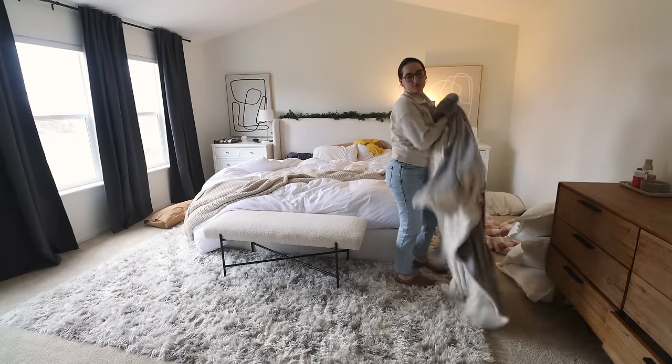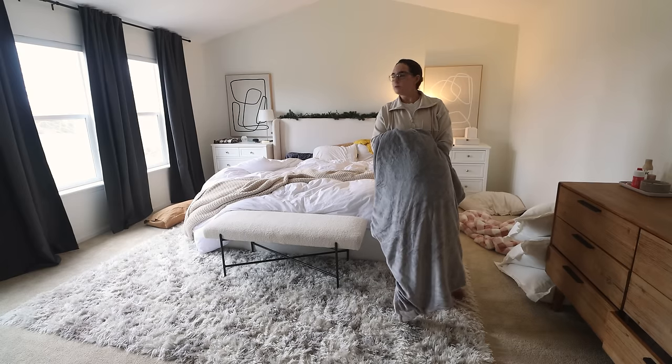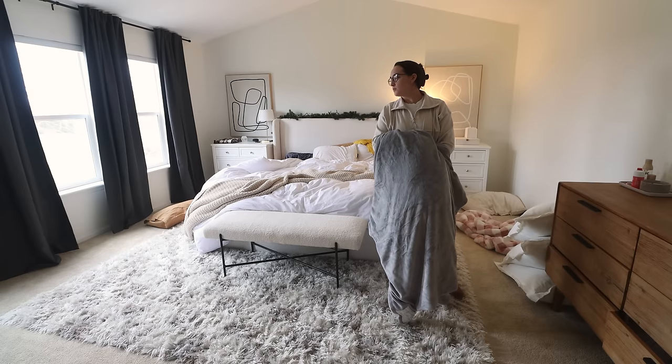Our room a little bit. I feel like I need an entire day to dedicate to that room. I don't know if I have any more in me today.